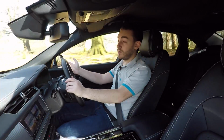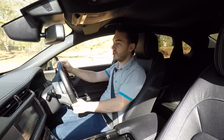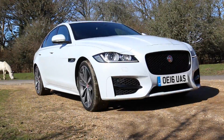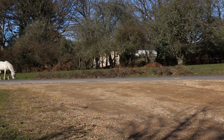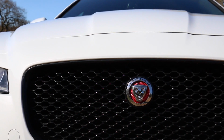At higher speeds, the refinement's good. It's just at lower speeds that you get that slight diesel clatter from the Ingenium engine, particularly whenever the engine is under load. Jaguar claim that this model emits 129 grams per kilometre of CO2 and achieves 57.7 mpg combined.